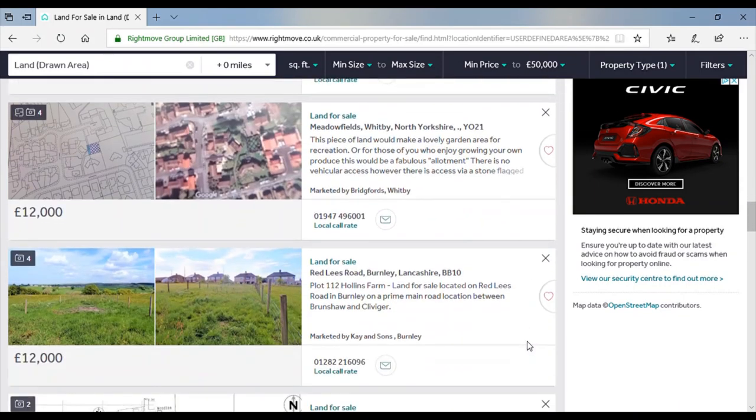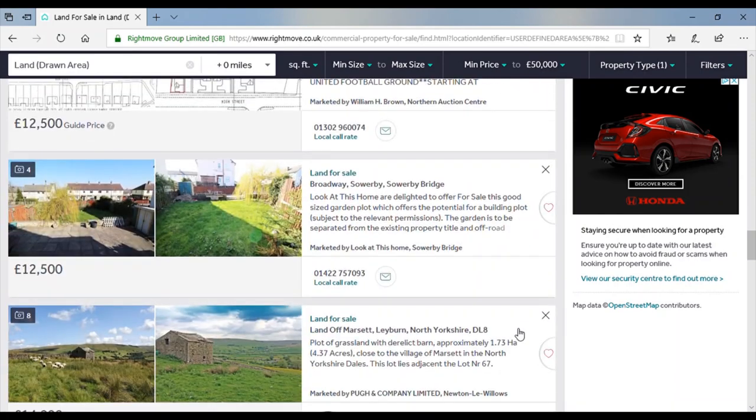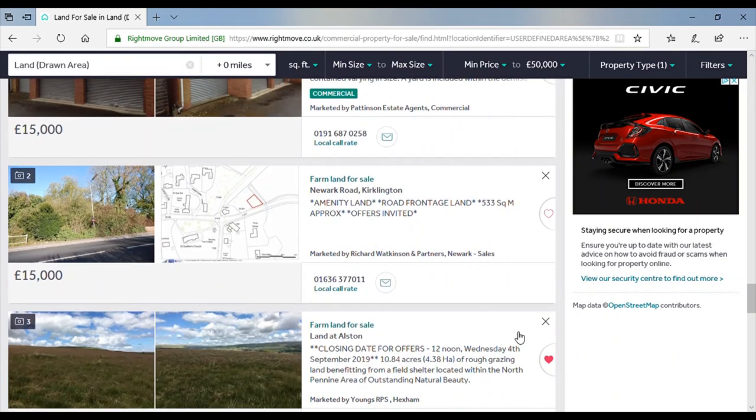As I scroll through, sometimes you might see these little heart shapes filled in with a nice little red heart. That indicates that it's something I've looked at and liked. So you might see a few of those as I scroll through.